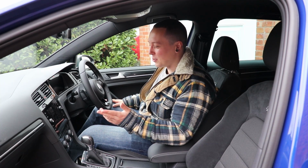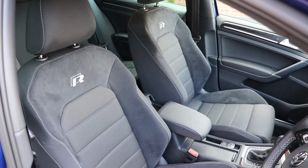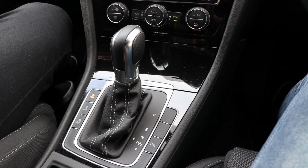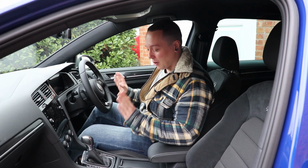Well, as you'd expect from a VW product, it all feels very nice, very well built and very solid in here. You've got lots of nice material, so you've got sort of Alcantara on these seats as opposed to leather, and you've got a nice leather wrapped steering wheel. Now, I just want to quickly point out this is a very base spec, business spec as Jonathan calls it, Golf R, so it doesn't have any of the sort of options on it.